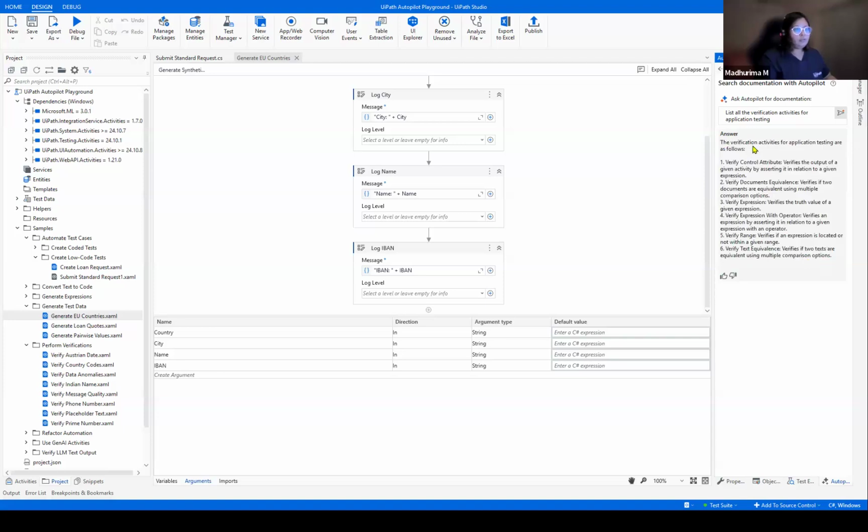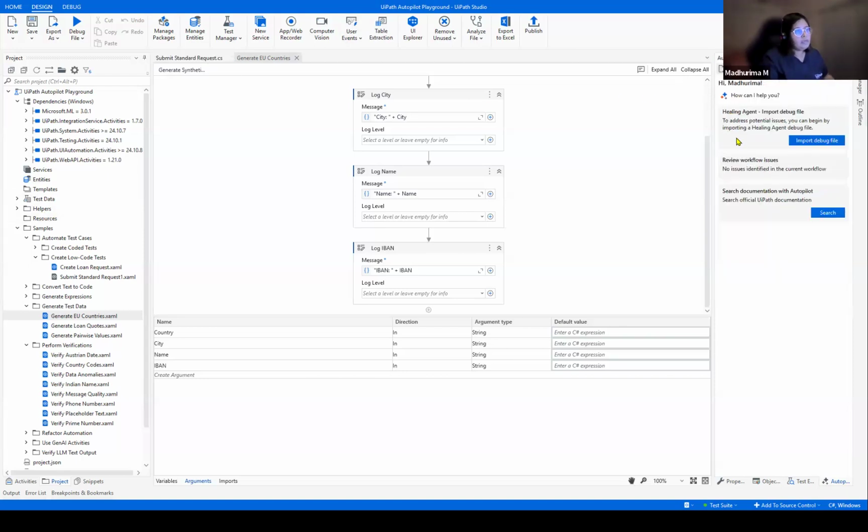It will get you all those things from the documentation that we already have, that is docs.uipath.com. Instead of you going there and searching for it, it makes your life easier and gives the answer directly in this specific panel. So now I know exactly what activity to search for and what it does. Based on the answer it provides, I can use that specific activity and configure it. Similarly, you can do much more here. If you have any workflow issues, you can review the workflow issues and so on. This was again one use case where you can leverage autopilot to know things within Studio itself, and how you want to implement it within your test cases.